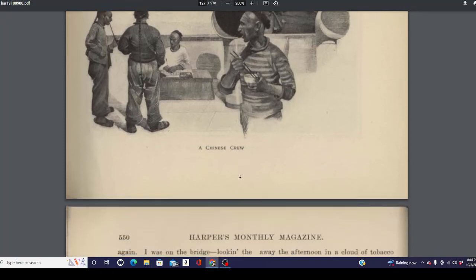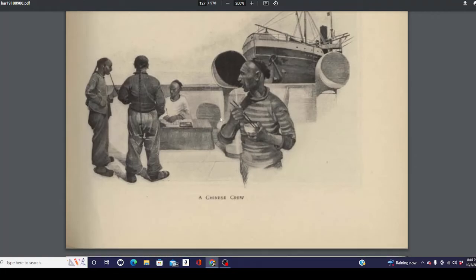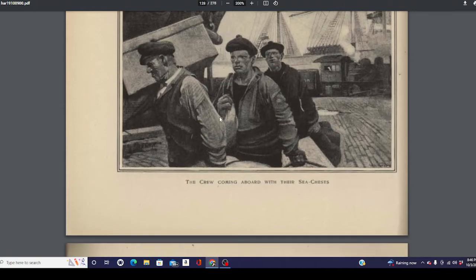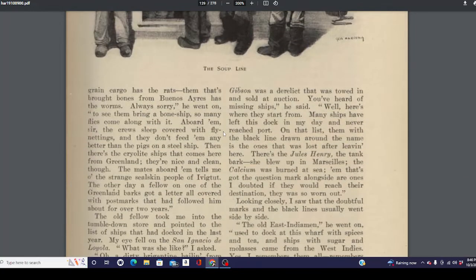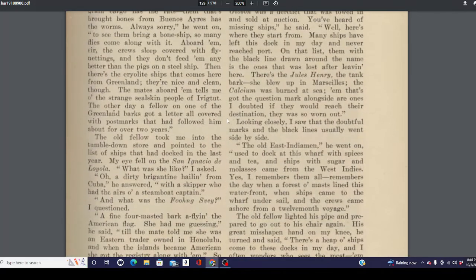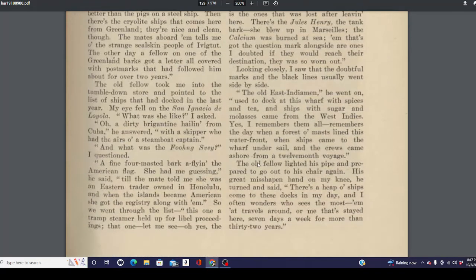And they're smoking their opium pipe. Oh, wait. I think this dude has his opium pipe. Yes, opium. And the crew coming aboard with their sea chests. Let's continue to go. Oh, they were on a soup line. How interesting. Wait, is there any more talk of the old East Indiamen? Are they going to make fun of Indian people now? Oh my God, this is very interesting.